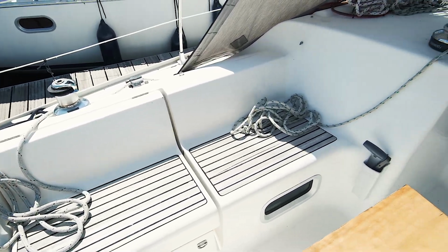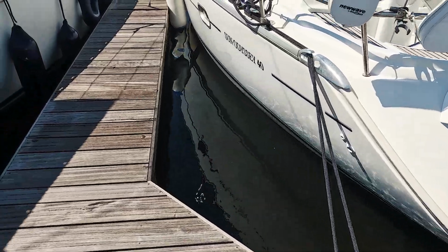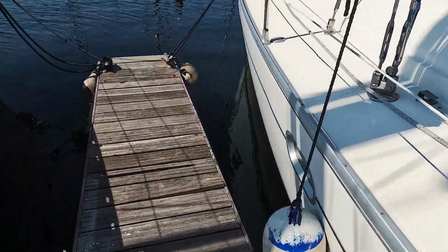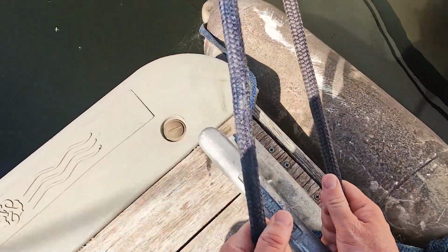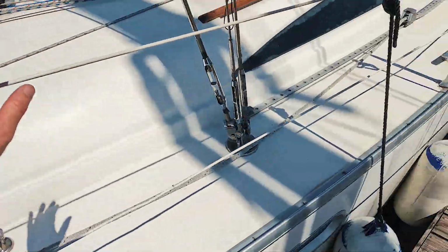I know I'm going jib only, so I'm trying to get myself as organised as possible by getting the lines all ready. And it's time to cast off. So I have the engine on forward, and then I have the helm away from the pontoon, and what this does is it will pin me to the pontoon when I've released the lines, with the exception of the port side stern line. The way I get the mooring lines on is I put them on a single loop, that way I can literally just unhook them.